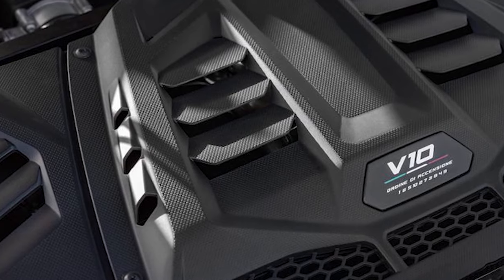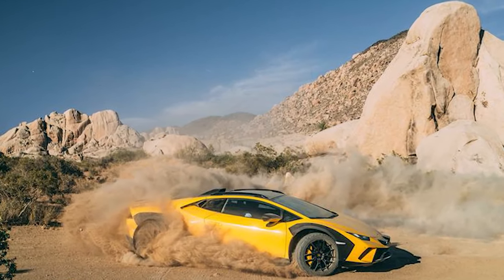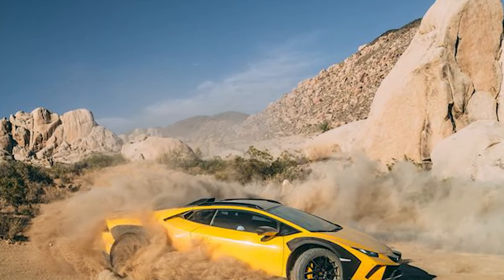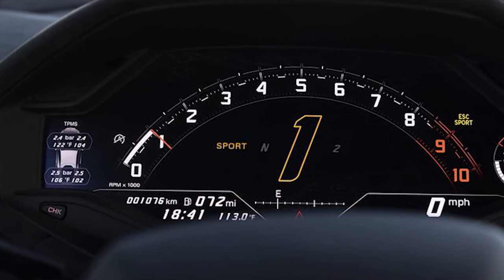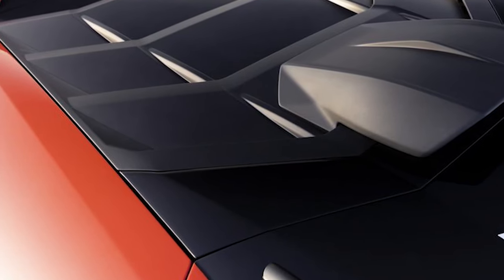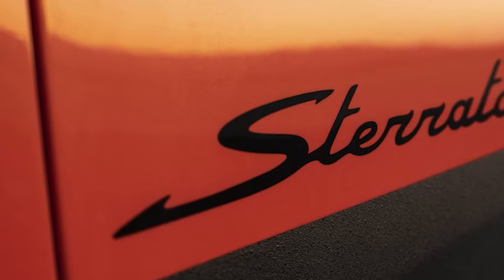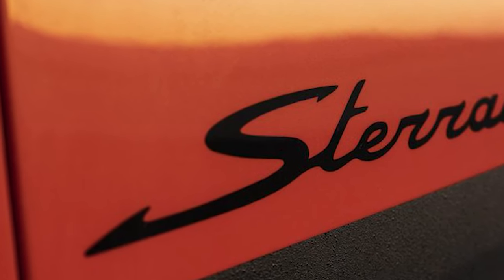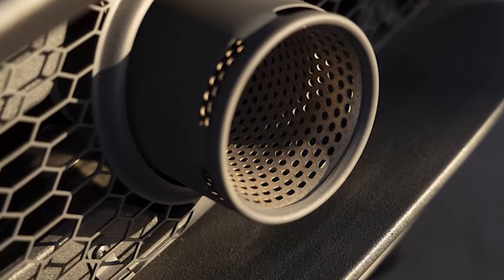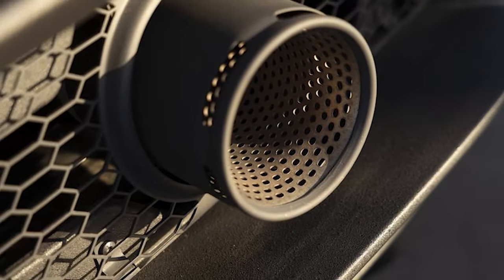Lean on it nice and hard, and the Bridgestones deliver what will likely be the greatest amount of grip we've measured from all-terrain rubber. And those fender flares aren't just for looks. The front and rear tracks have been widened by 1.3 and 1.9 inches, respectively, giving the Sterrato a touch more sure-footedness. Other than a digital inclinometer, a pitch and roll display, and GPS coordinates in the central display, the Sterrato's interior is much the same as any other Huracan's.